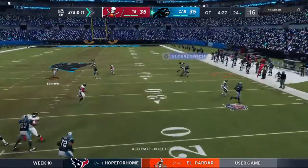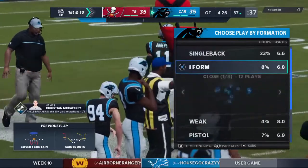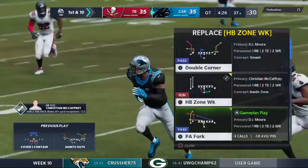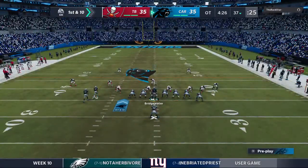Out of the gun, Bridgewater. Found his target, it's Anderson. And he takes us beyond the 35 before going out of bounds. 13 yards, first down, Panthers. 1st and 10 at the 37-yard line. Line of scrimmage, the 37 on 1st and 10.